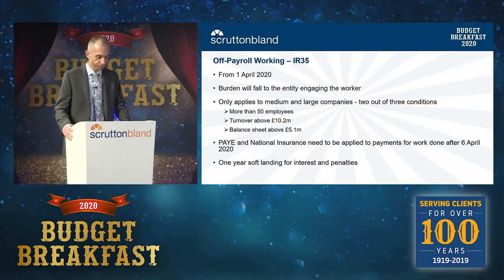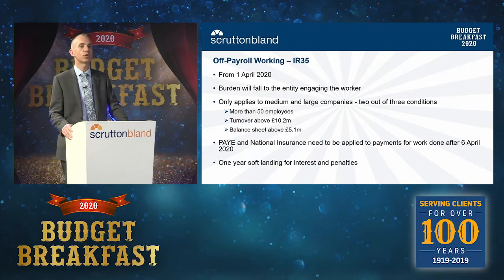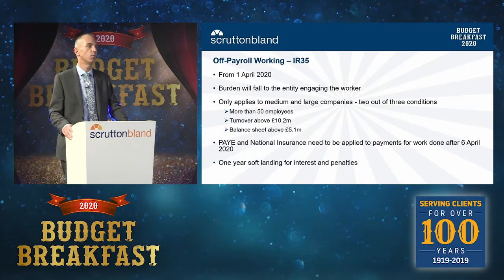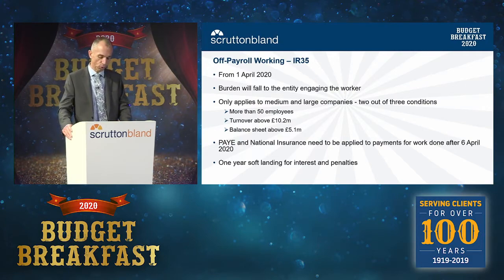So this was first rolled out in the public sector a couple of years ago, and it's now being pushed out into the private sector, but it's only for medium and large companies where you need to meet 2 of the 3 conditions set out on the slide. This pushes the responsibility to the people engaging the worker to make sure whether they need to apply PAYE or otherwise. As I've said, you do need to look at the nature of the work and the control and rights of substitution, etc., to actually work out whether there should be an employed relationship.